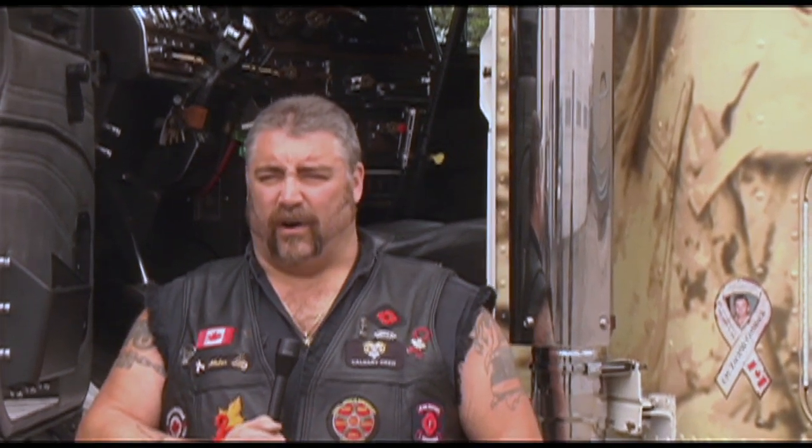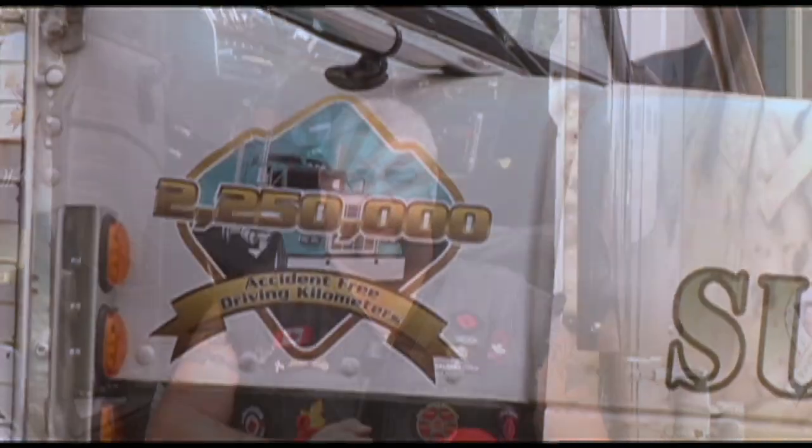Everywhere I go I get people who want to take pictures of the truck or themselves with the truck, and I've had kids and cadets and military in the truck taking pictures behind the wheel, and I get approached all the time for that.